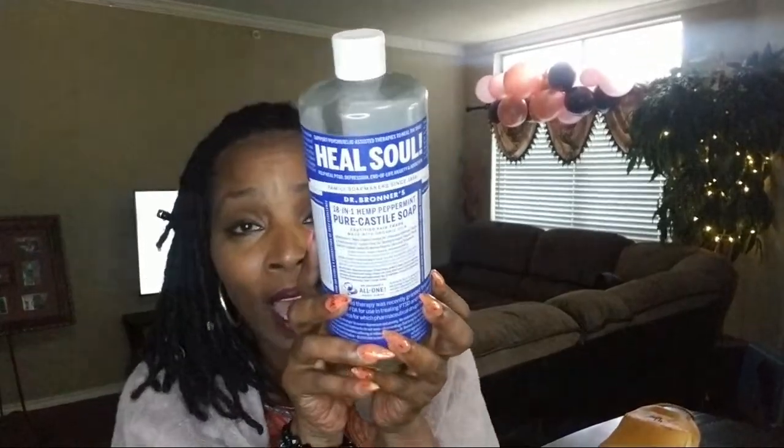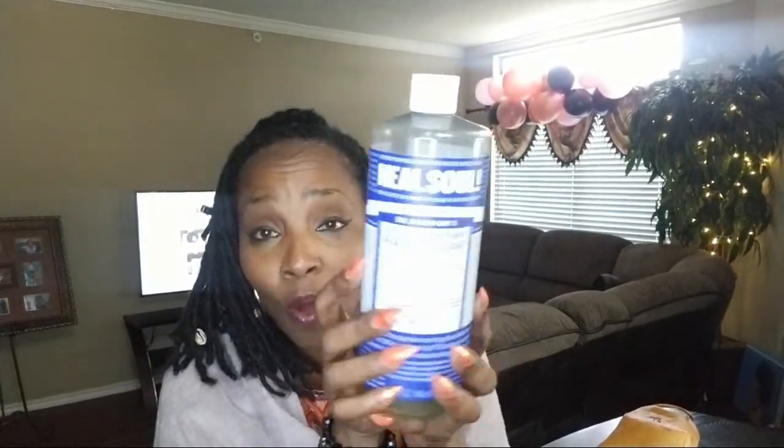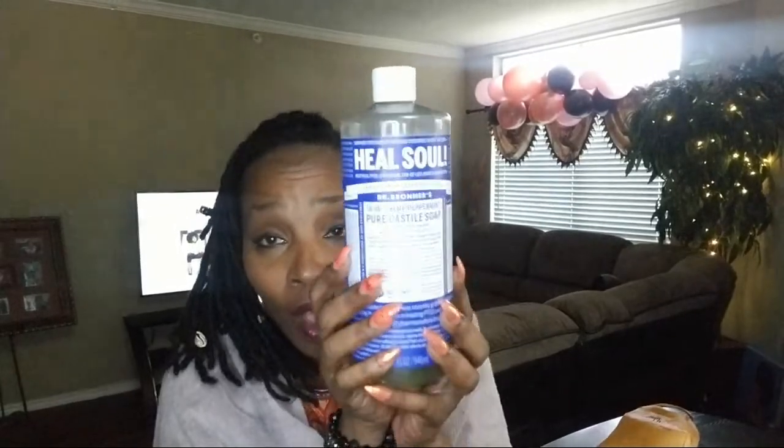When I first got my locks, I was trying all types of stuff. That first month, I just wasn't happy. I finally found everything that I'll ever put in my hair again. Let's say they come out with some better stuff, but this ain't getting rid of it. As long as they make this on the planet of the earth, this is all that I will ever use in my locks. Now, this stuff gets it clean.